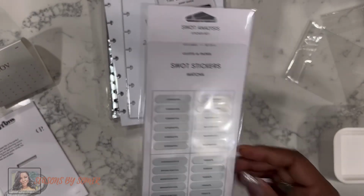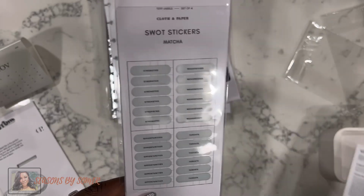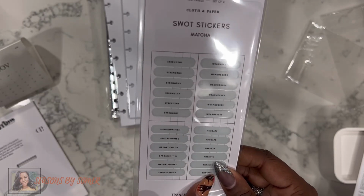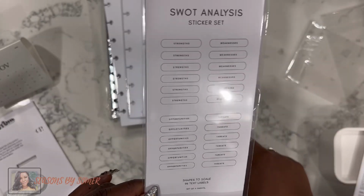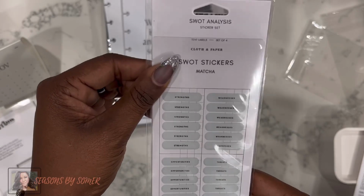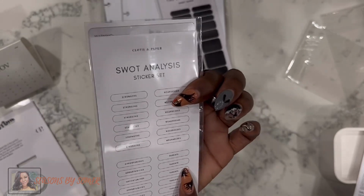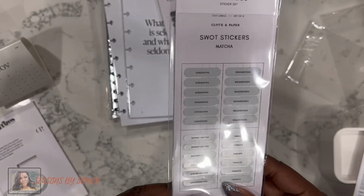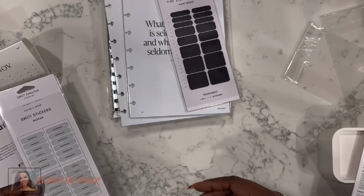Okay, we also received some SWOT stickers. These are used to analyze your different strengths, weaknesses, opportunities, and threats. I'm sure we've all seen this kind of analysis. I think this can be used in one of the planning inserts that we received. It includes 4 sheets, so 24 stickers of the strengths, weaknesses, opportunities, and threats SWOT analysis that we can use to reach our different goals. So I'm not going to take this out just yet. I want to see what the planner insert is that we received, and we can go from there later.